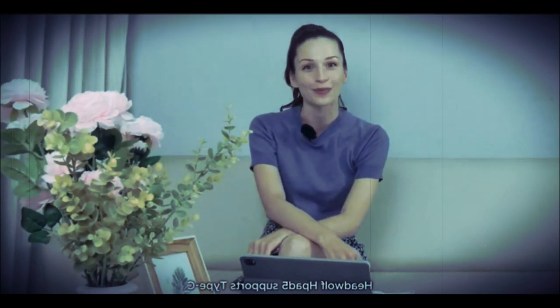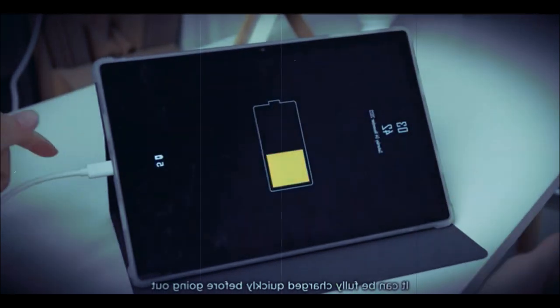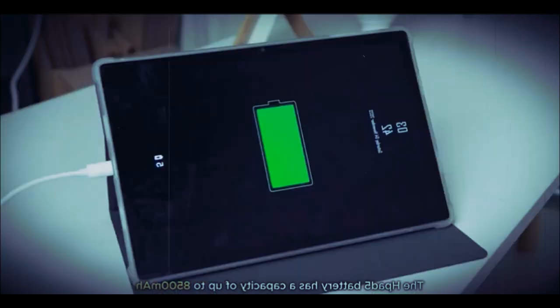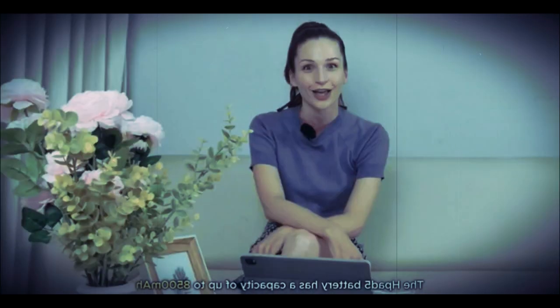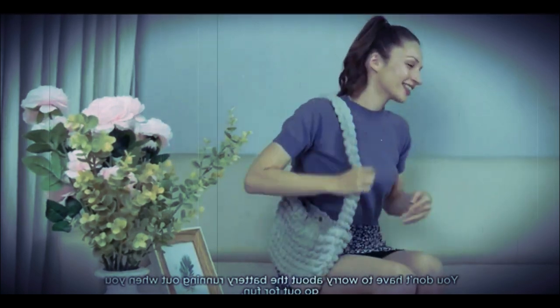Headwolf HPad 5 supports Type-C, 30-watt fast charging, and OTG. It can be fully charged quickly before going out. The HPad 5 battery has a capacity of up to 8,500 mAh, which is large and durable. You don't need to worry about the battery running out when you go out for fun.